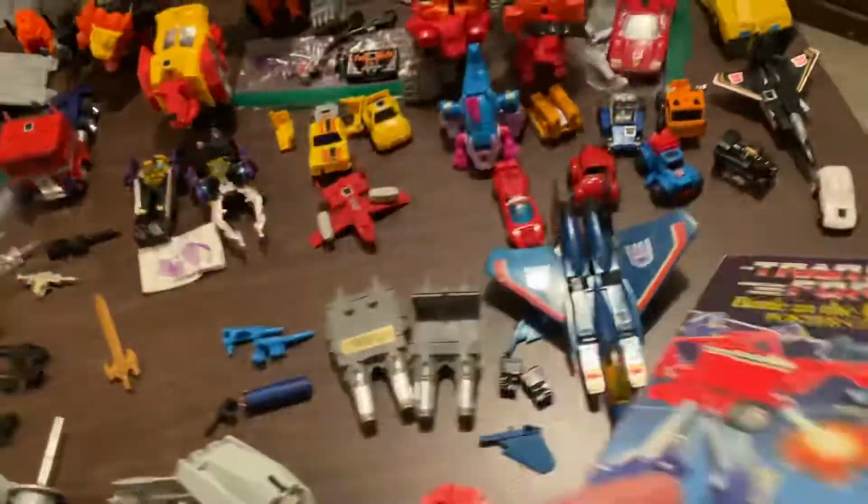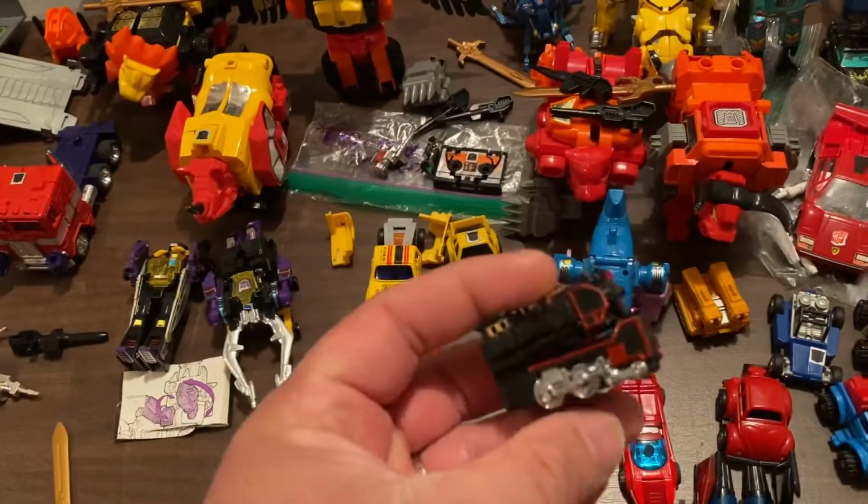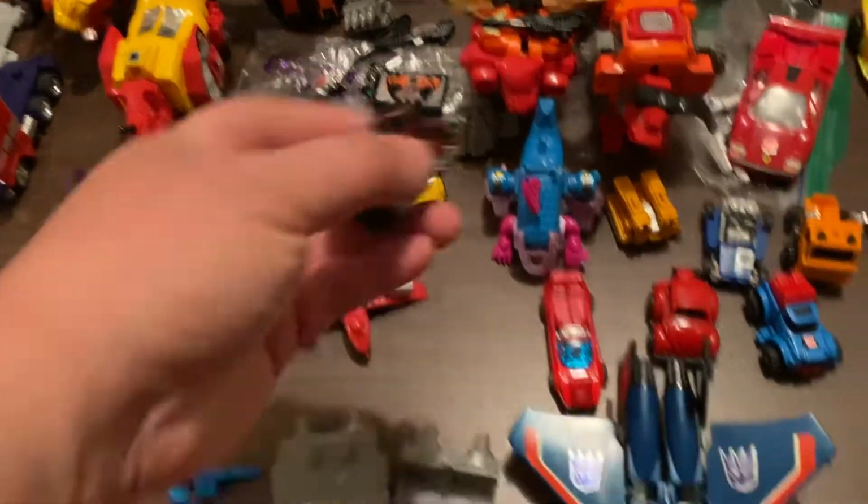Really nice to see so many Transformers and a lot of the little ones. This guy is neat too, a little train. My oldest really liked Thomas the Train growing up, so this reminds me of that. Just cooler because it's a Transformer.